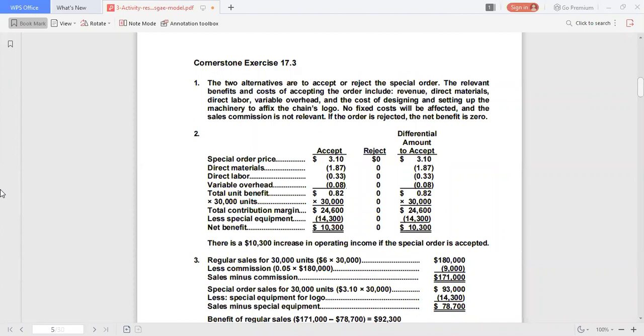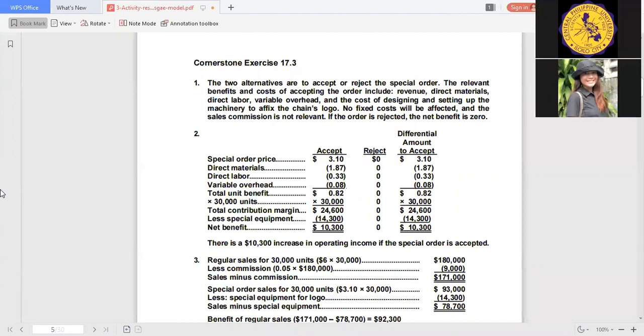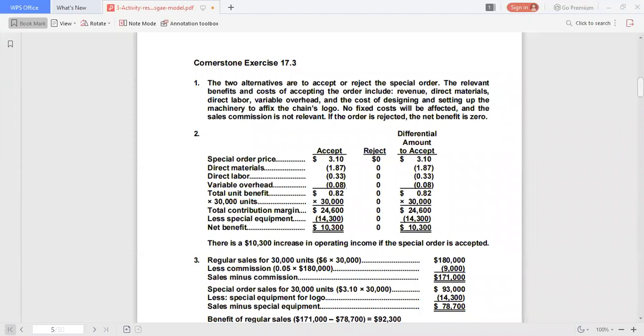Okay, let's continue. So, in accepting the order, the total contribution margin is 24,600, but the company needs special equipment, which is 14,300. So the net benefit, if you are going to accept the order, is 10,300. There's an increase in operating income.